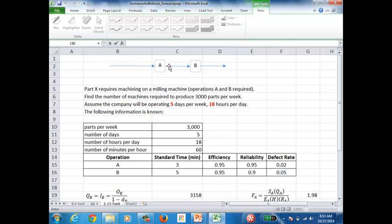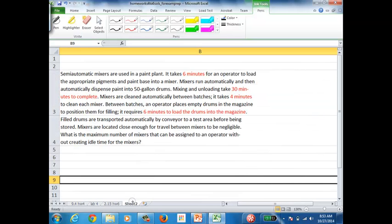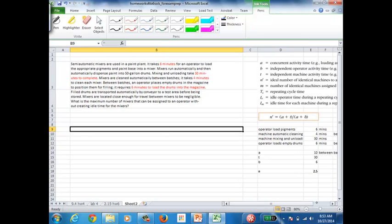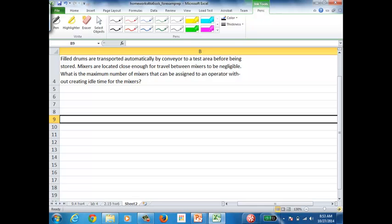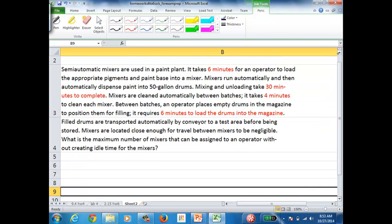Okay. So we have another problem. In case you haven't read the problem itself, here's the information. Semi-automatic mixers are used in a paint plant. It takes 6 minutes for an operator to load the appropriate pigments and paint base into a mixer. Mixers run automatically and then automatically dispense the paint into 50-gallon drums. Mixing and unloading take 10 minutes to complete. Mixers are cleaned automatically between batches and take 4 minutes to clean each mixer.